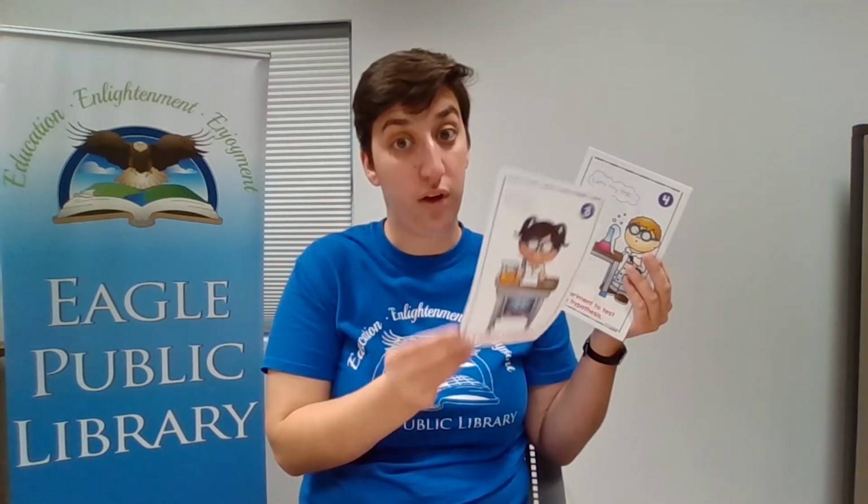I experiment to test my hypothesis for step 4. So try it. If you have your favorite block and you have a cup of water, try putting your block in the water and see if it floats. After you made your prediction, I think it will float. Does it float? Try it. Put it in the water.